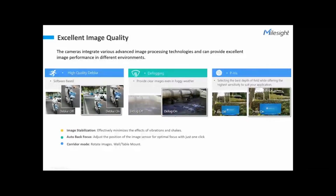De-blur, defog, and P-iris. So it gives you depth of field view with the P-iris turned on. Defog the camera. I believe it uses a heat sink to bring the camera temperature up to take away any fogging on the lens, and then de-blur uses a high shutter speed that allows for that to be very clear and crisp, no matter the speed of the device you're trying to capture.